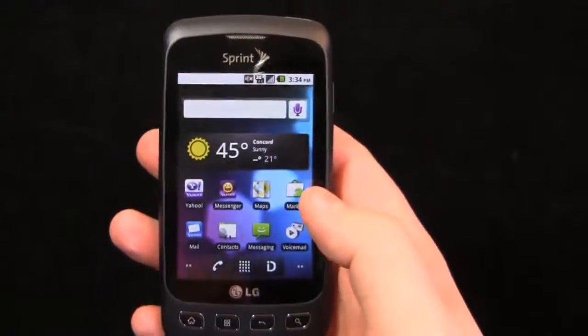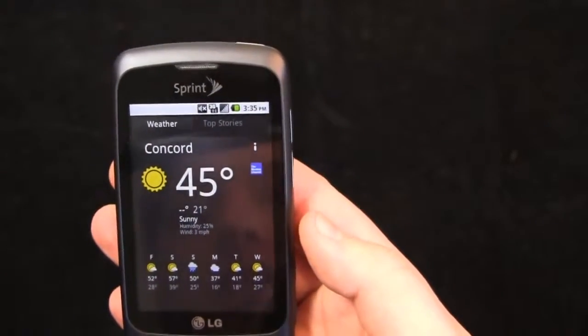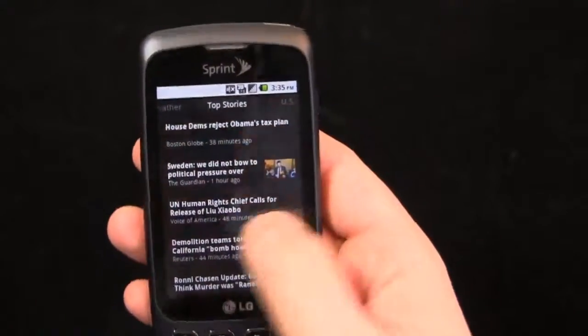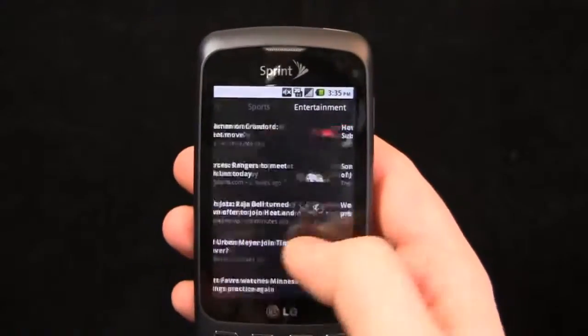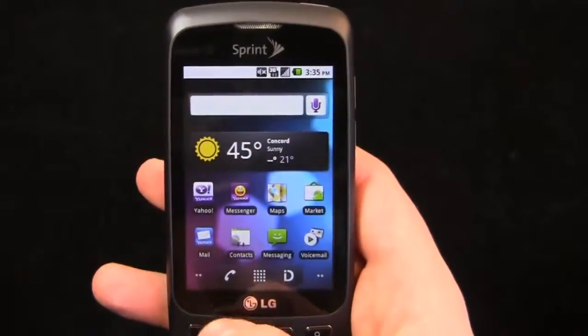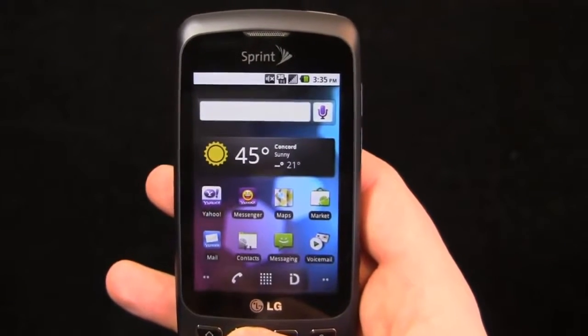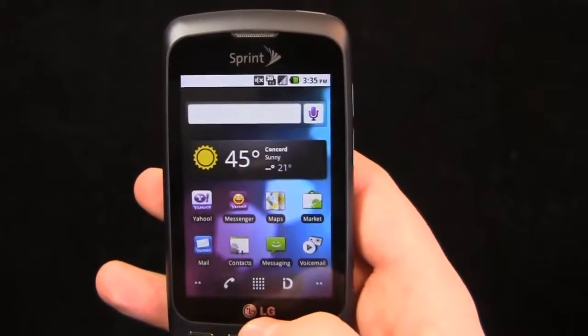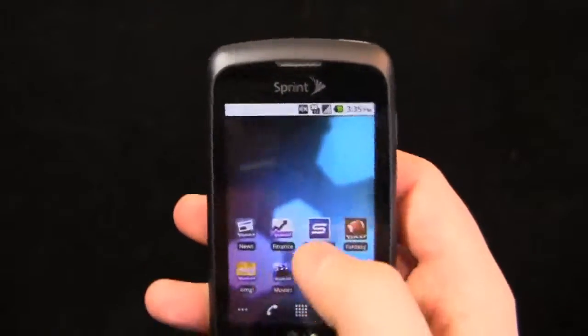So you can see once the widget's installed, you can click on it, see the weather forecast for 7 days, and then you can scroll over to top stories, US, sports, a couple of different categories, entertainment, and that's it. So you can do it like that. You can do a sole weather widget, a just news widget, or news and weather all in one. So it's a nice touch across the board, and it's one of my favorite widgets on these devices.